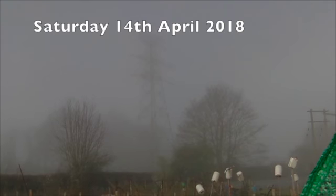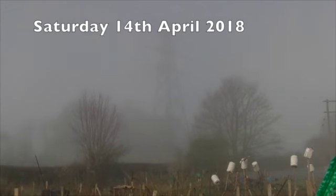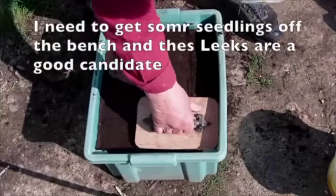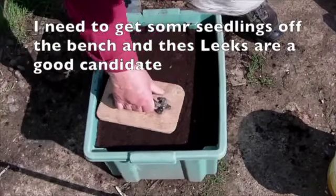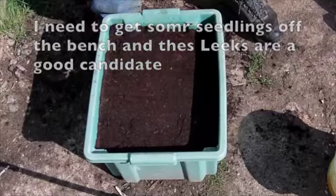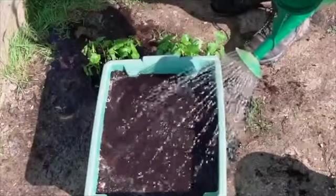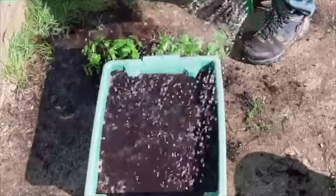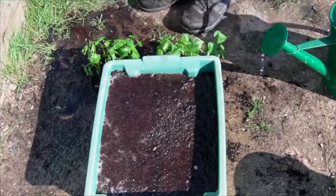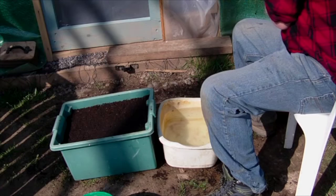Saturday, the 14th of April, the last day of the week, and it was promised to be a really humdinger, and it turned out really warm and hot. But it started off very, very misty, but you could feel this was going to get burnt off, and we were going into a brilliant day on the allotment.